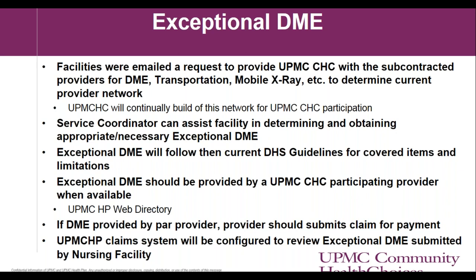Beds we are working on. We believe that some of you are working with a bed company that is not participating with us. So we will process the DME, that bed, directly to you based on what you were doing prior to 1/1.